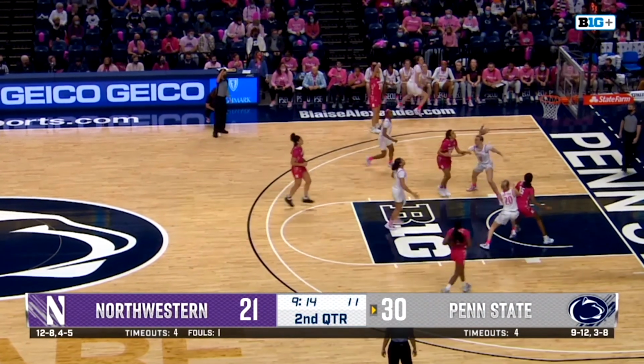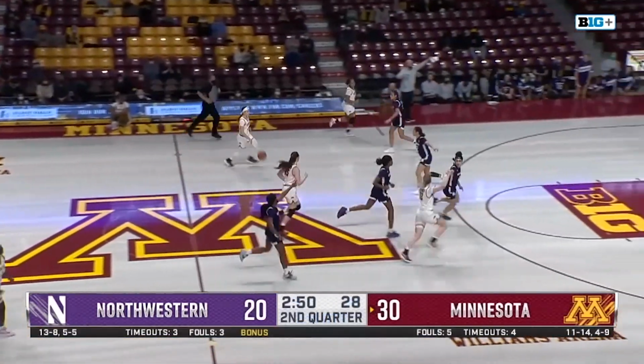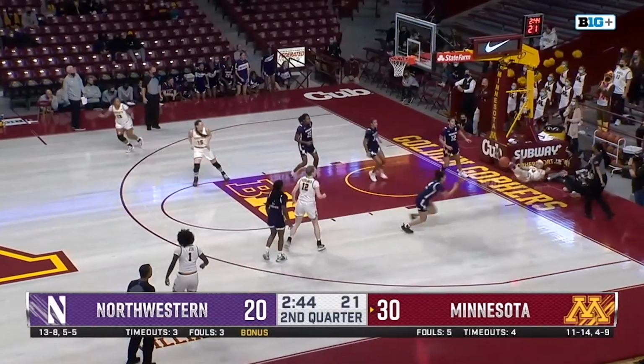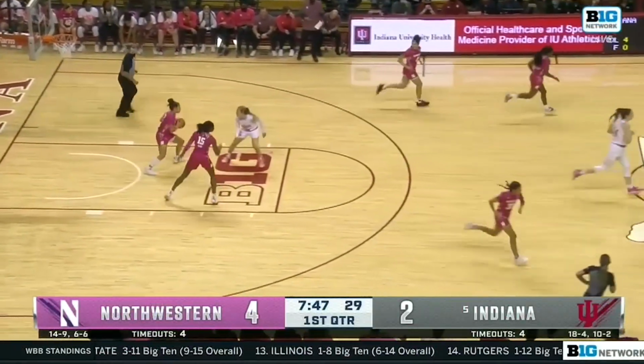Cross-court pass, Burton from three. That one good. By Alexia Smith keeping that one in. What a great hustle play. And you see here Scalia trying to get something going on offense. Scalia blocked in the face, wow. No call.